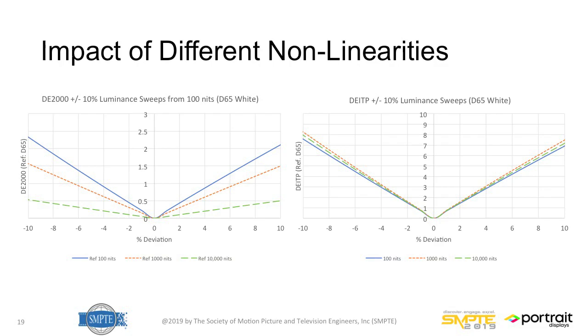So in the diagram on the left is the ΔE2000 results. And this is a 10% luminance sweep around a 100 nit D65 white. And what we did here was, since the CIELAB calculation depends on a reference white specification, we provided what would happen if you had a display with varying max white capabilities.